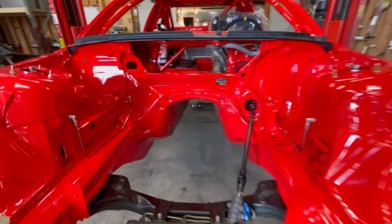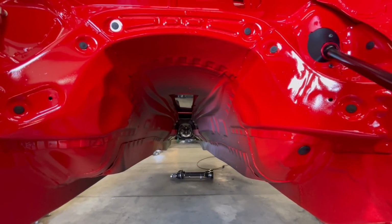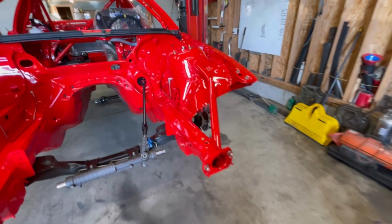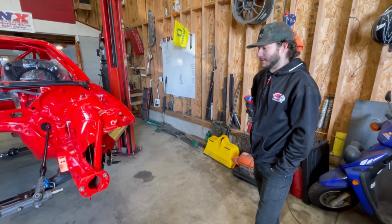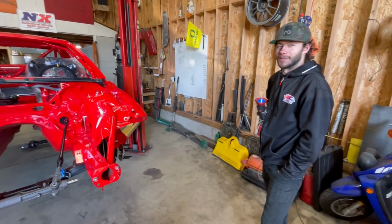Got it. Look, he didn't cut a ton out of the transmission tunnel, just a little slot for the linkage and shifter to go. Not overbuilt, bro. The simple things. And you still have, what, 60 days into this right now? Yeah. Is it 60?